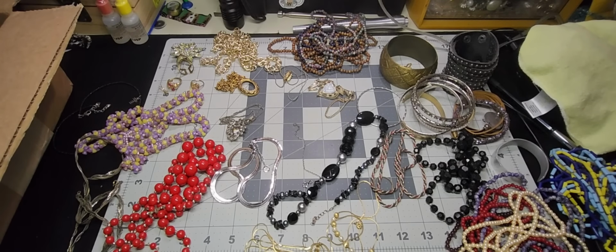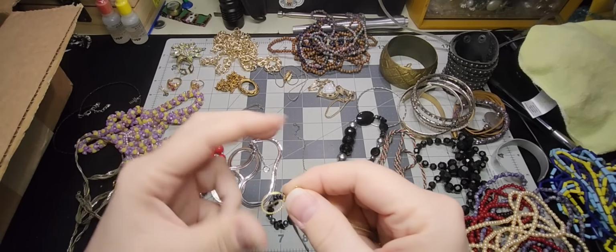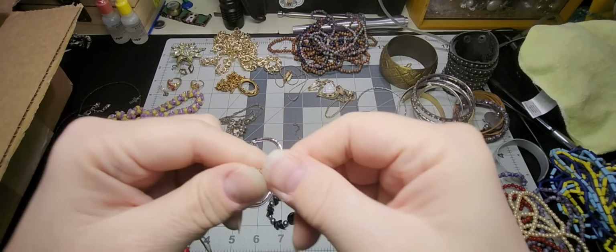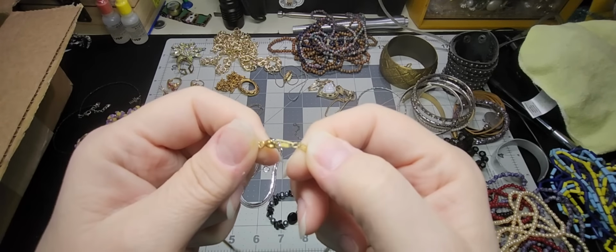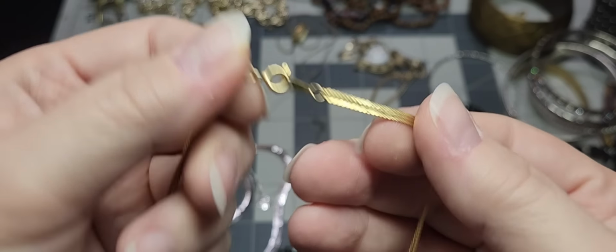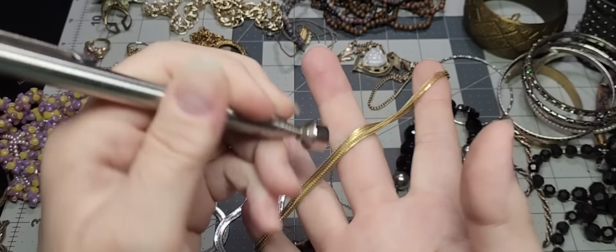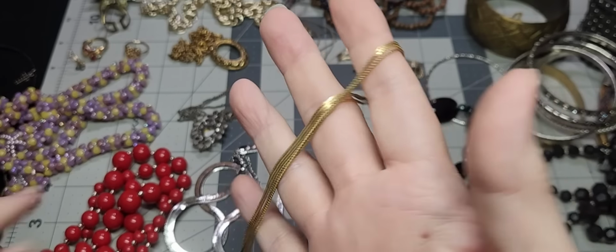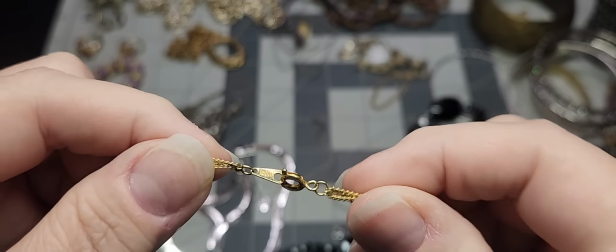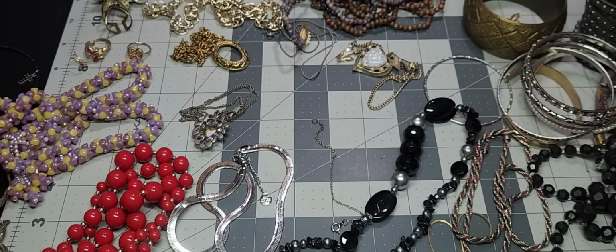Okay, so that took a little bit of brain work to get that through. So let's start with this multi-chain, which says Korea on it. It's in good condition. It is not magnetic, but it does not have any other markings that I see. So I doubt that it is silver or gold. But we'll take a look at it later.